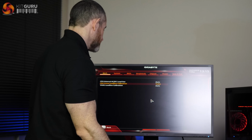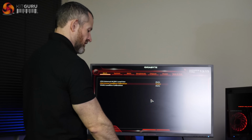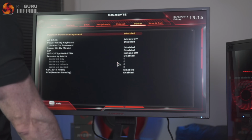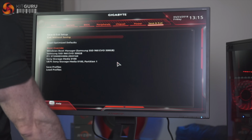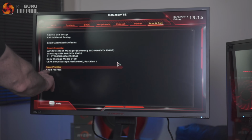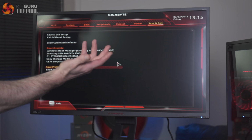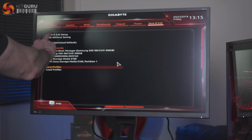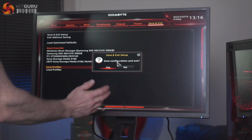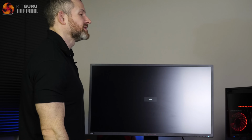Yeah, for sure. Okay, so we've enabled our load line, and that's essentially it. If we want to save that as a profile, so we can load it up later, we just go to save profiles and then give it a name, and you can reload the profile here. But there's no need for that right now. I know this is going to be fine. So to save and exit, we can choose this option here, or on every BIOS, you just hit F10, hit enter, and then the system will reboot, but this time with the new overclock parameters.